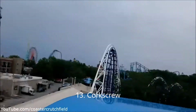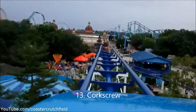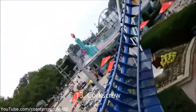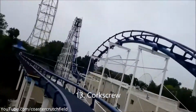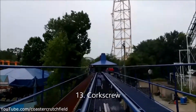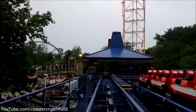I've noticed though, if you try to lean forward right when you're going through the loops, it does help with the roughness. I think a lot of that is just the restraints, honestly. If they could improve the restraints, I feel like it'd be a much better ride. I still will ride the ride. It's definitely not one of my favorites, but I don't necessarily hate it either. If I didn't like it, I wouldn't have ranked it at 13. I would have ranked it a lot lower. But again, Cedar Point, a park with so many coasters, does have better coasters than this.